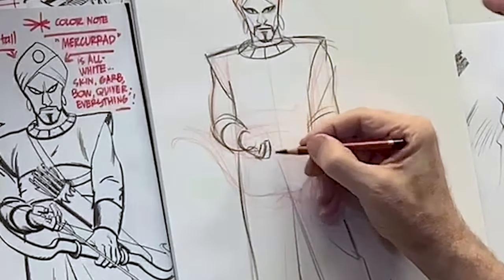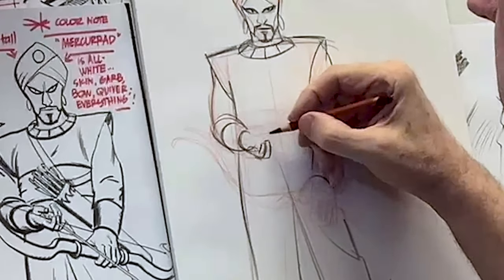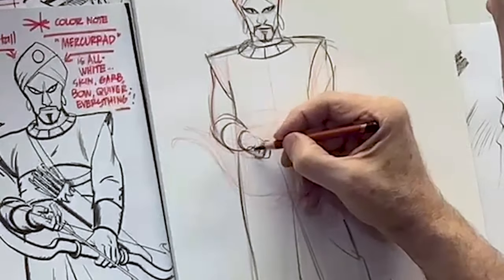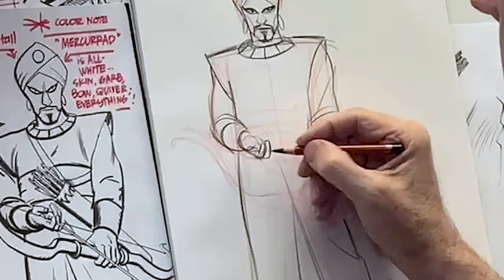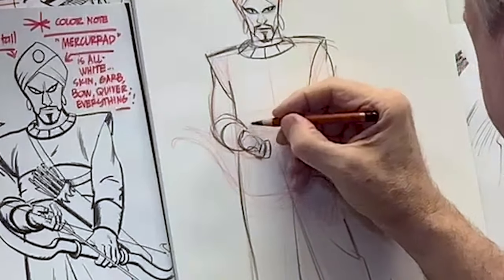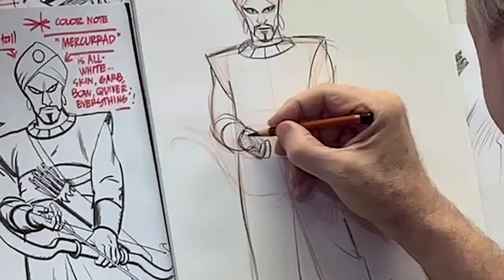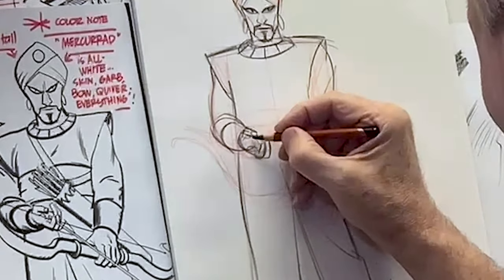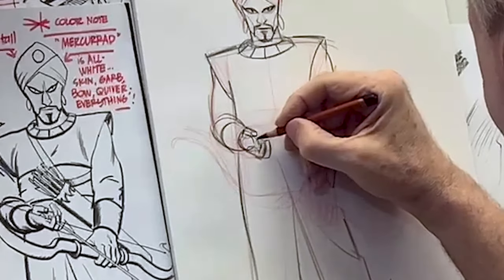People that know how to shoot bows know all about this kind of stuff. So let's try to get the main base in here of the hand, or at least try to figure it out. The thumb is to the side there. We don't need nails, but it doesn't hurt, I suppose.